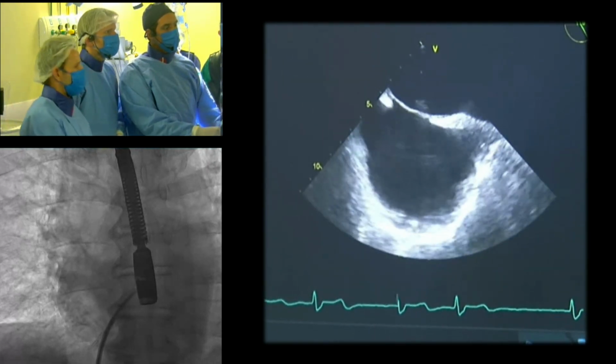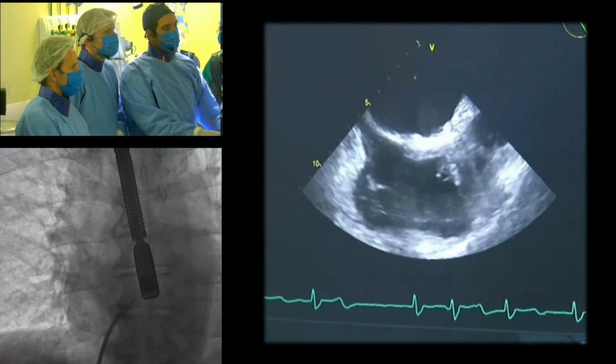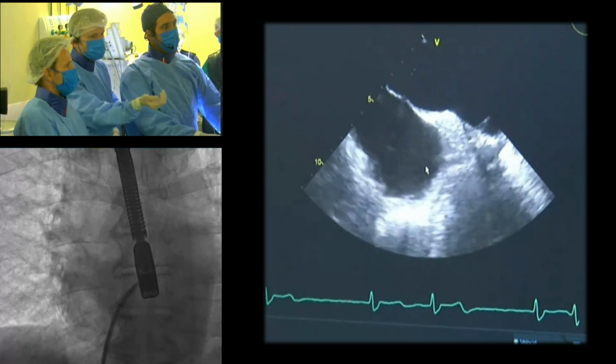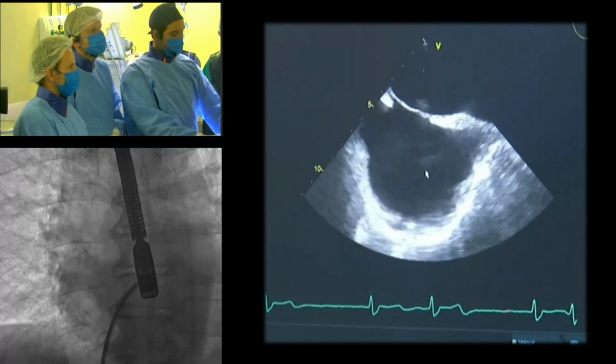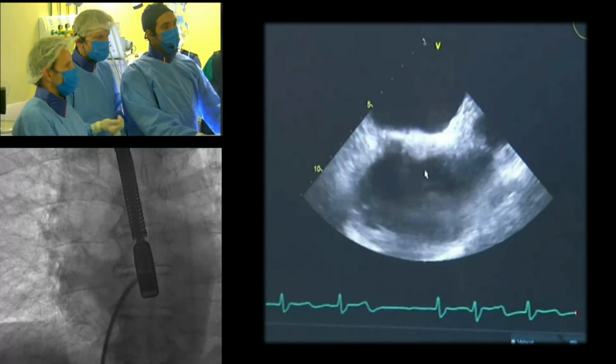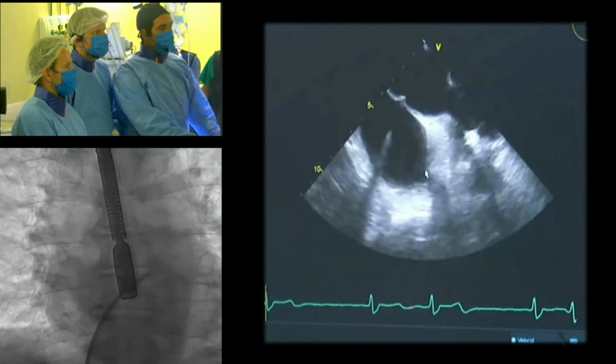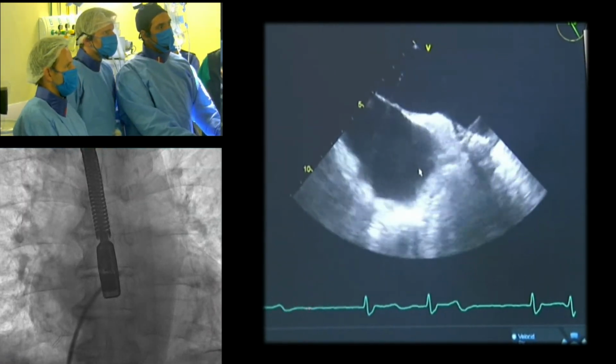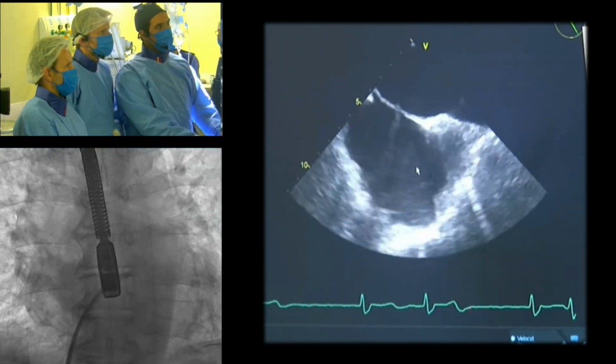I'll try to use your mic also a little bit, Felipe. So now let's centralize a little bit more. Can we see a little bit more of the right side? Can you bring the table a little bit more to us so we see a little bit more of the lateral side of the heart? Table to us. Yeah, perfect. That's good. Okay, Felipe, so now you can push your sheath over. This is great.